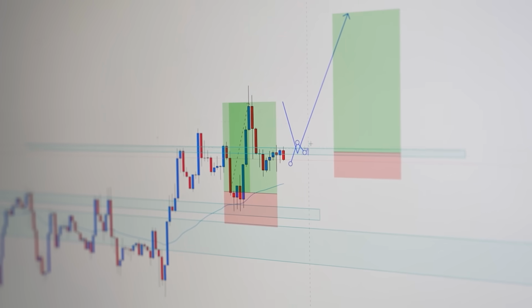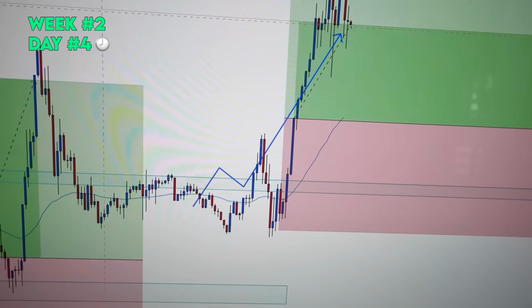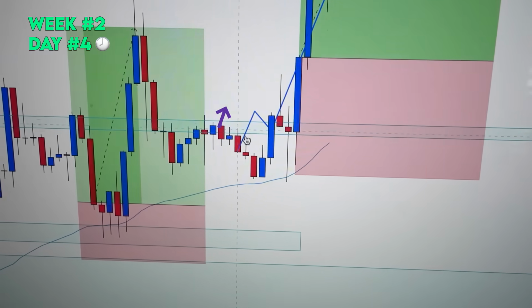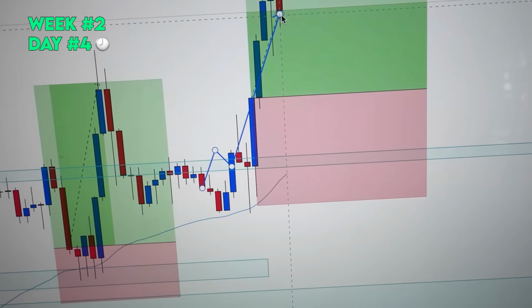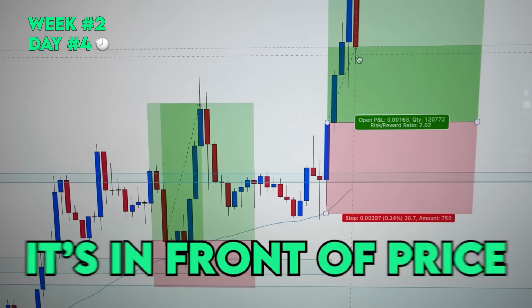We ended up entering exactly where I was mentioning it to. This line right here, like, I'm even getting goosebumps as I'm saying this. Like, this line happened to perfection. Look how I expected. This is the line from yesterday. This line had the push, the pullback to the zone, and look where price is right now, exactly where this line is. And I predicted this yesterday, so I'm gonna delete it now because it's in front of price.